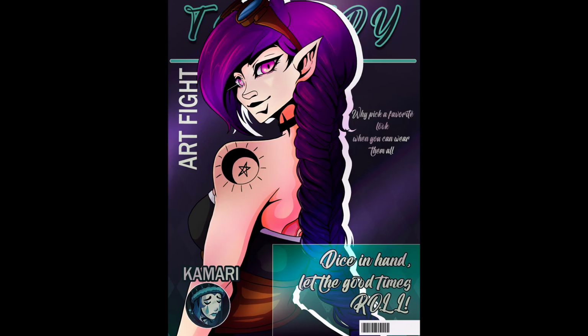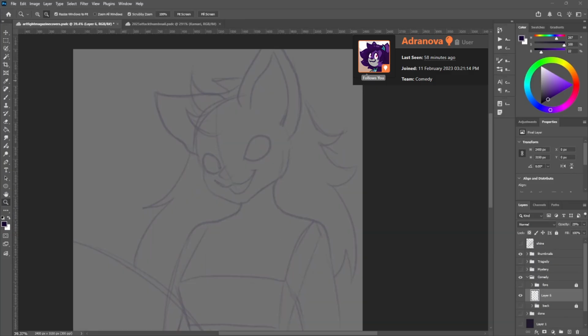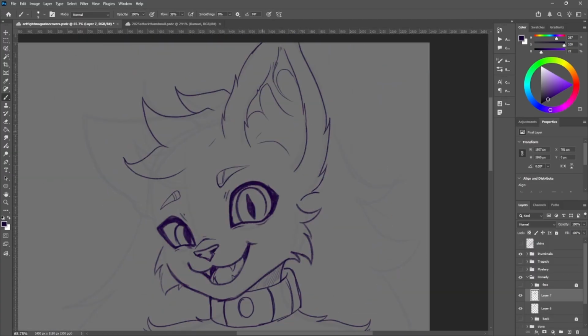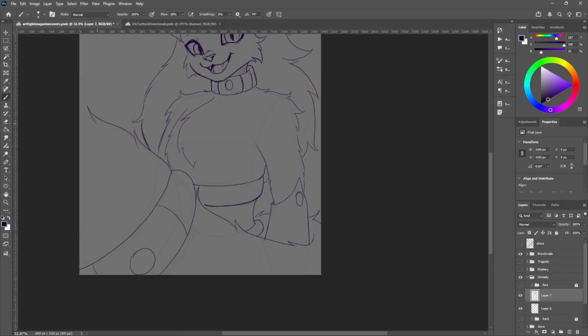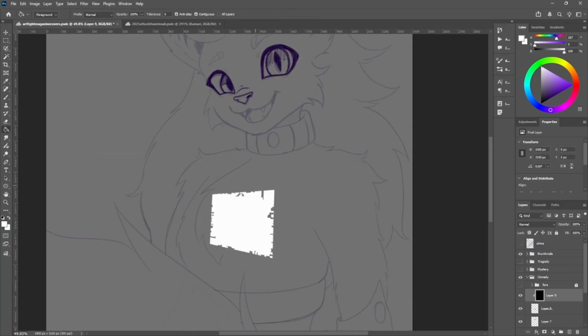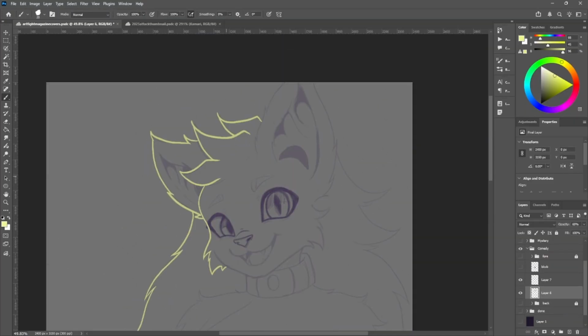It's pretty much just telling your character's personality at a glance, and that is what makes me want to draw your character. Now I know I'm gonna have some people in the comments saying that, oh, you're not drawing this character because my art style and your art style aren't compatible with each other. And I'm gonna say, no, that is not the case.